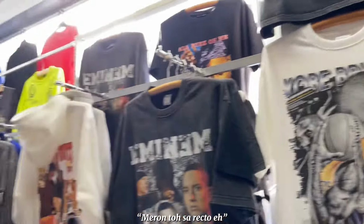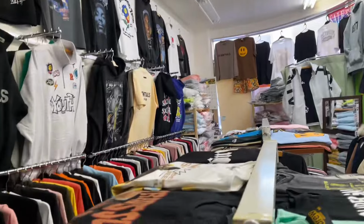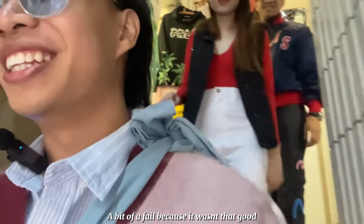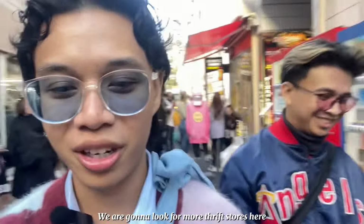Meron to sa Recto. Medyo fail kasi hindi ganun kaganda yung thrift store here. Mostly streetwear, yun nga. My brother said it looks like you can get it from Recto. So yeah, we're gonna look for more thrift or vintage stores here.